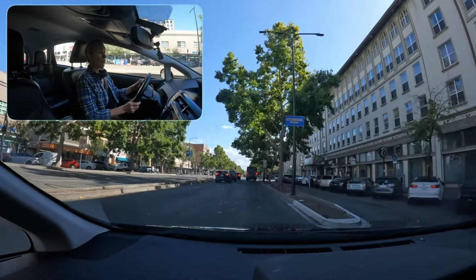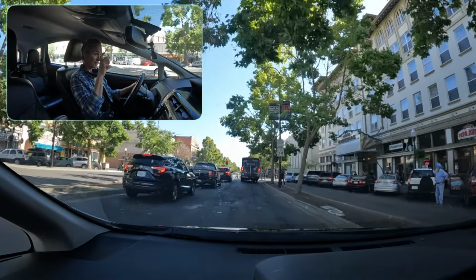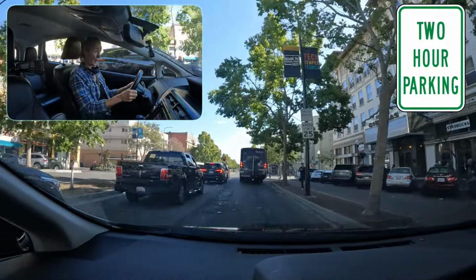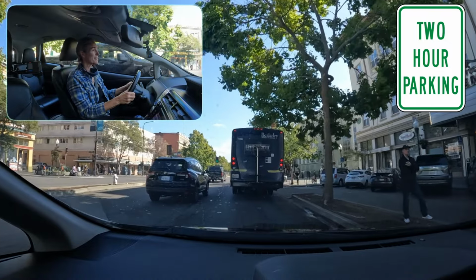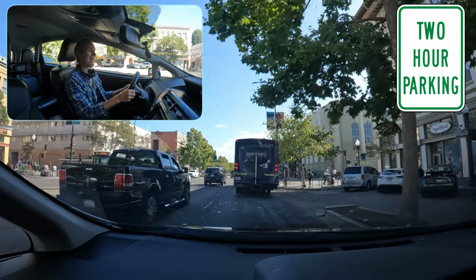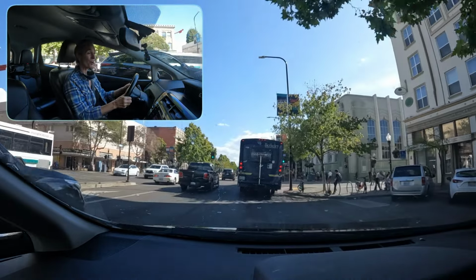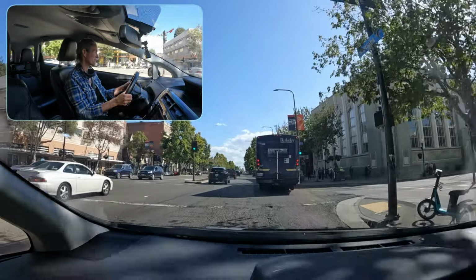On the right, we have more designated parking, diagonal parking with signs that say 2-hour parking only. So if you were going to park in one of those spots, you would be sure to pay the meter, and you would maybe set a timer on your phone to make sure you come back in 2 hours to avoid getting a ticket.